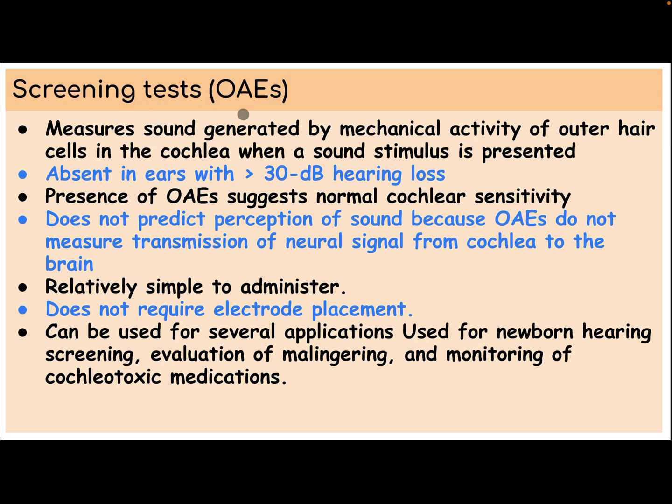Screening with otoacoustic emission testing measures sound generated by mechanical activity of outer hair cells in the cochlea when a sound stimulus is presented. Absent in ears with more than 30 decibel hearing loss. Presence of otoacoustic emissions suggests normal cochlear sensitivity.